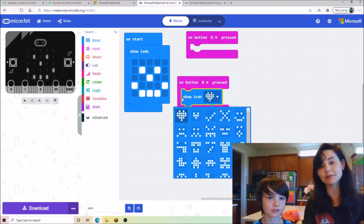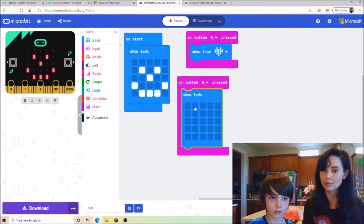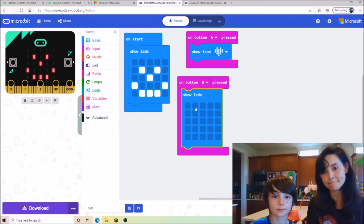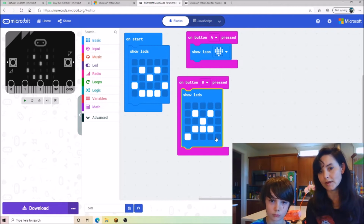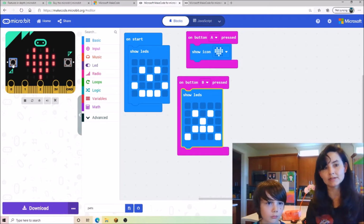You want to do your own? Yeah, absolutely. Maybe let's move the show icon here, and then we can do another show LEDs here. How about that? You want to draw your own? What are you gonna make? So when button B gets pressed on your pet, what do you want? Okay, make a sad face. Okay. So now let's try this. When we start, it's gonna be happy. When we press button B, it's gonna be sad. When we press button A, it's gonna be a heart.